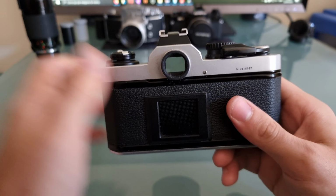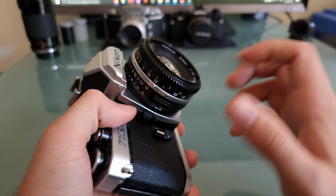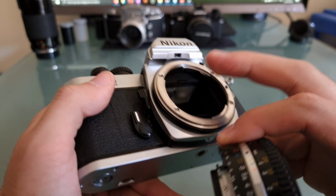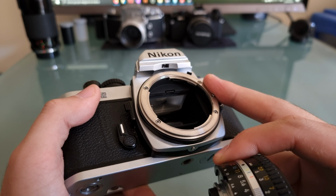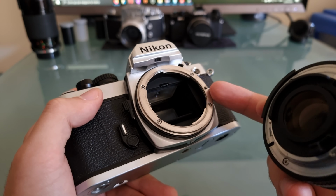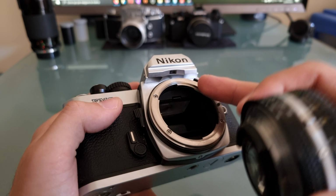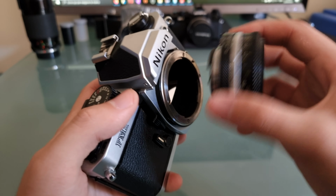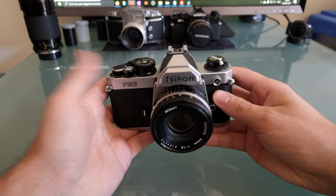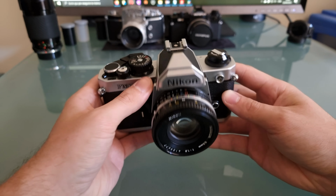You also can change these glasses. If you need the glasses, you can use the compensation glasses here. And also inside the camera, you can change the focusing glasses. You have a lot of choices, and you can change here. Here is the prism to see the aperture inside the viewfinder. And this is it. I hope you like this camera because it's a really interesting camera.